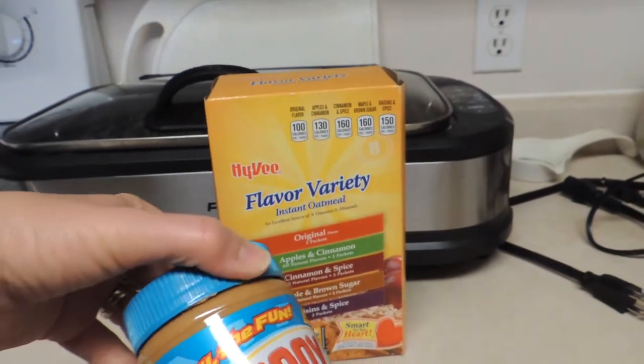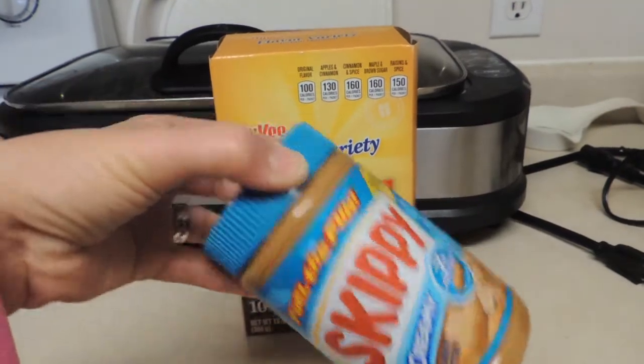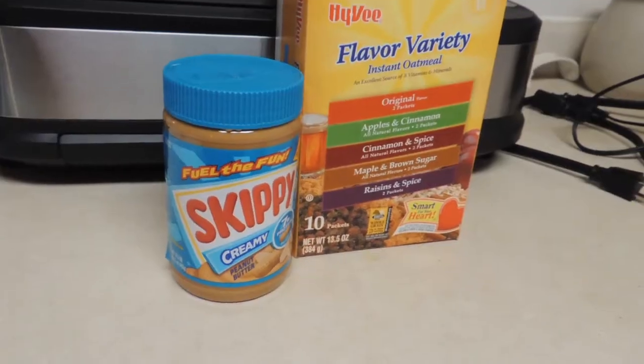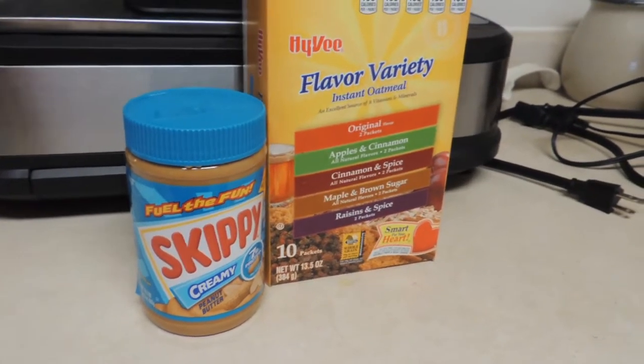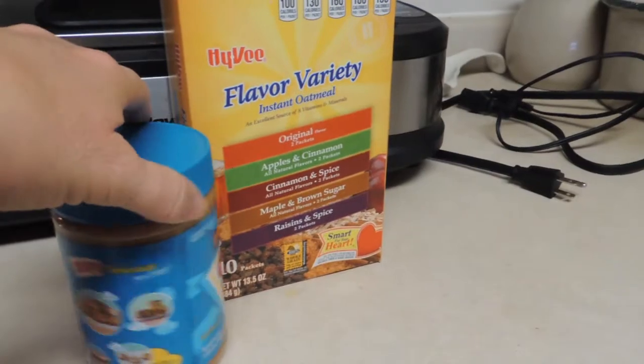My price point for peanut butter is I like to buy this when it's about $1.50. I don't like to pay over $2 for this little size container. I like putting the peanut butter in because it gives it a little extra boost of protein.